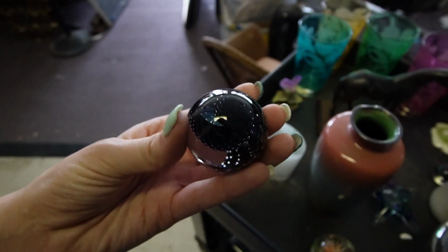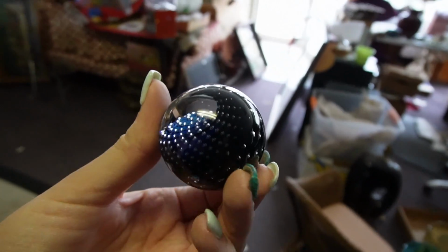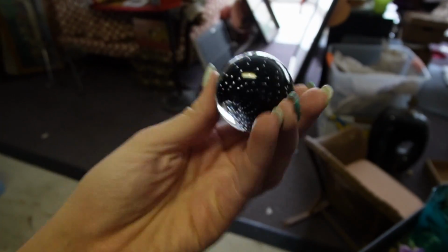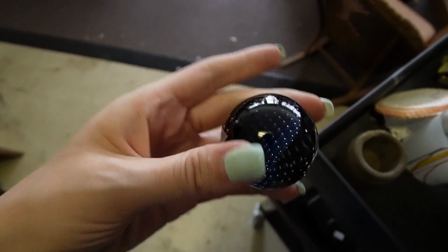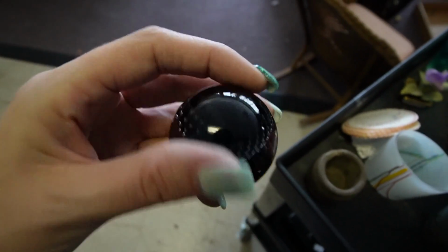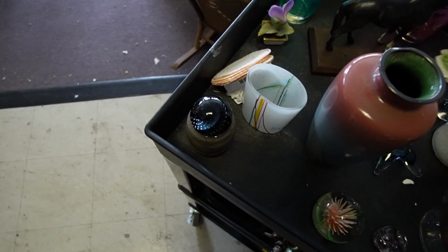This marble is absolutely fantastic. Look at how controlled those bubbles are. And it almost looks like a wave. This is a marble. It's circular. I think it's just a decorative marble. There is a marking on the bottom. It looks like JS02. And I did look it up and I was able to find the artist of it. So I'll have to do that again before I list it because I don't recall.